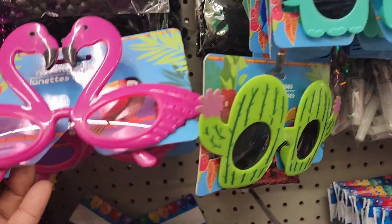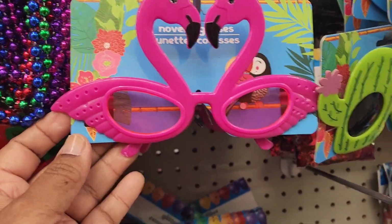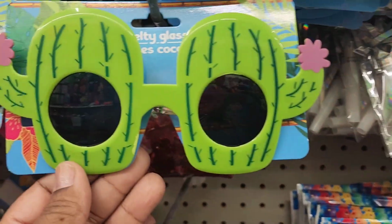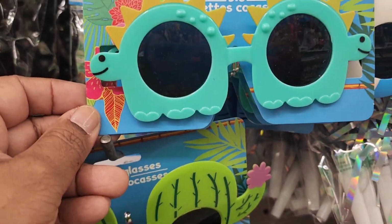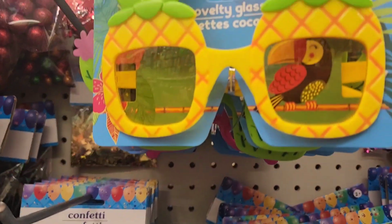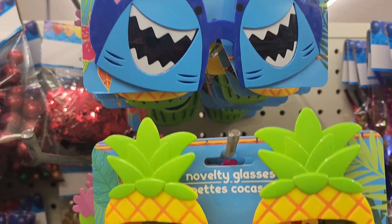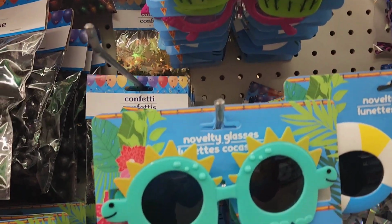Ready for summer, guys. Here is the flamingo, the novelty glasses, the flamingo, really cute. And then you got the cacti here, that's really adorable. Then you got the turtle here. Then you got this one here, that's really pretty. And the pineapple, of course. And this one here as well. And these are really adorable.